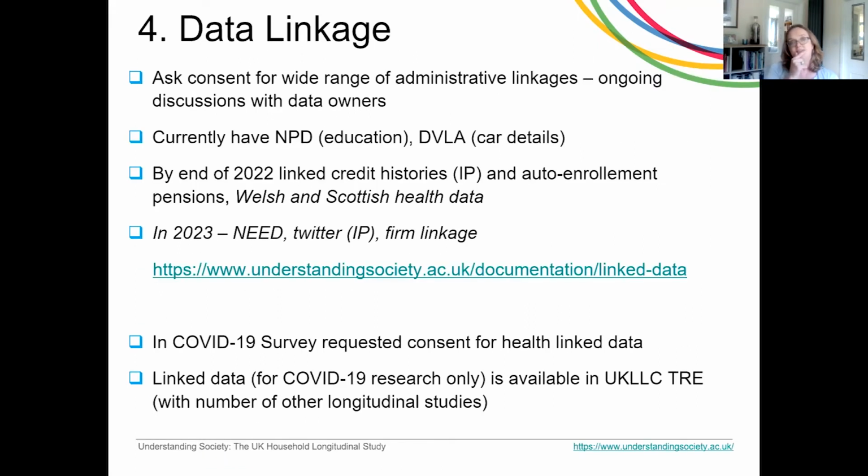In terms of data linkage, we have, like many other longitudinal studies, been asking for consent to link to a range of admin data sets. We're currently at wave 12. We've been talking to some of these data owners since wave 1 to try and get linkage. It's the thorn in all our sides. But anyway, we have linkage for NPD, and vehicle details, DVLA linkage, is already available.